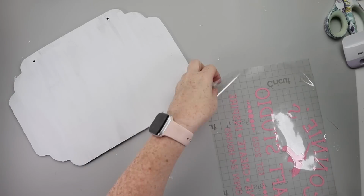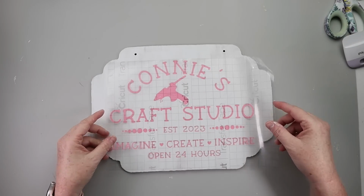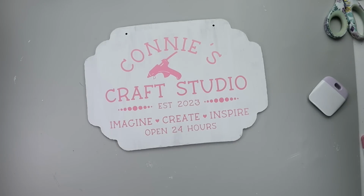When I went to apply it to the sign, I was just very careful. I wasn't sure about the whole peeling paint off again. Dollar Tree signs can be kind of finicky, so I just very lightly pressed it down and got it attached, and then I put the twine back in it. I wasn't really loving the twine, but I wanted to think on it for a minute.